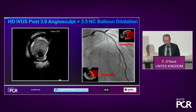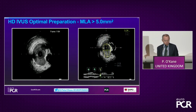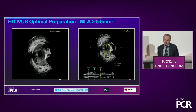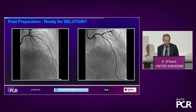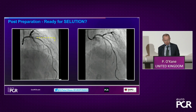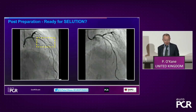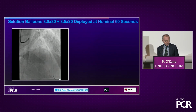So I'm still quite happy. The patient's very stable. There's no ECG changes. We go back and again make a quantitative assessment, and I think the area now is much more suitable, just over 5. That's the angiographic image before we decide, and we have the option, of course, of crossover stenting, which in my head is a real failure. So I don't want to ever go down that road if I can help it.